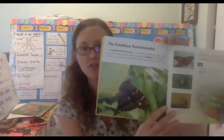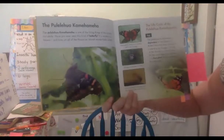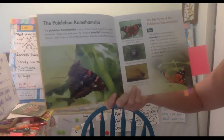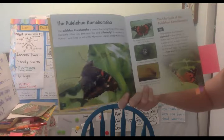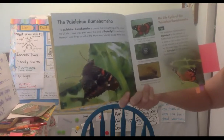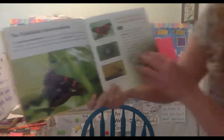All right, so we're going to start here on page number 8. The Pulelehua Kamehameha is one of the living things of the rainforest. Have you ever seen this butterfly? It is endemic to Hawaii and lives on all of the Hawaiian islands except Kaho'olawe.